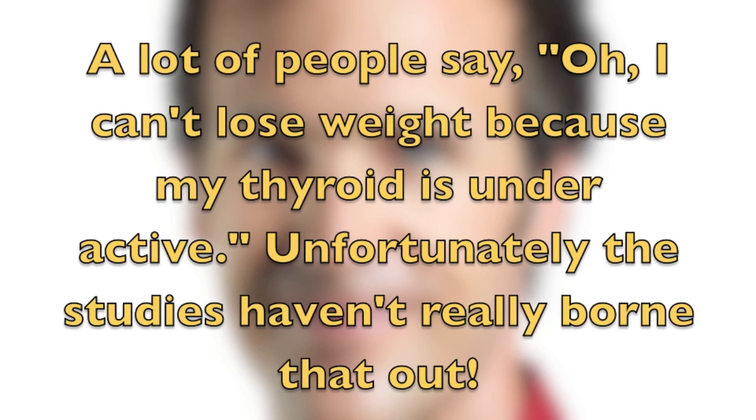Right. Well, unfortunately, the studies haven't really borne that out. Researchers have done a lot of studies to try to figure out if thyroid function plays a strong role in energy, in body composition and weight. And when you look at studies of obese people with normal thyroid function and obese people with subclinical hypothyroidism, there's really no observable difference in energy expenditure and body composition.